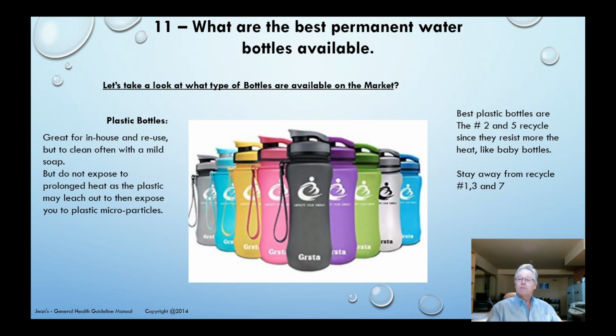But if you're going with a plastic bottle, the best to use are the ones where you look underneath your bottle and see a recycling number. The number 2 and number 5 are the best. Stay away from number 1, 3, and 7. Those will leach a lot more. Why are 2 and 5 the best? Those are usually the bottles used for baby bottles. Baby bottles, which sometimes you warm up the milk in the microwave, are made for less leaching, the best quality. So if you're going to buy a plastic bottle, at least make sure, inside your house, that it has recycling number 2 or 5. Those are really the best.